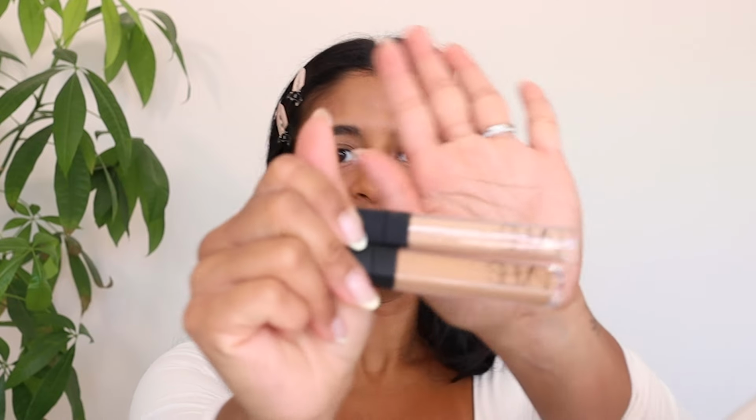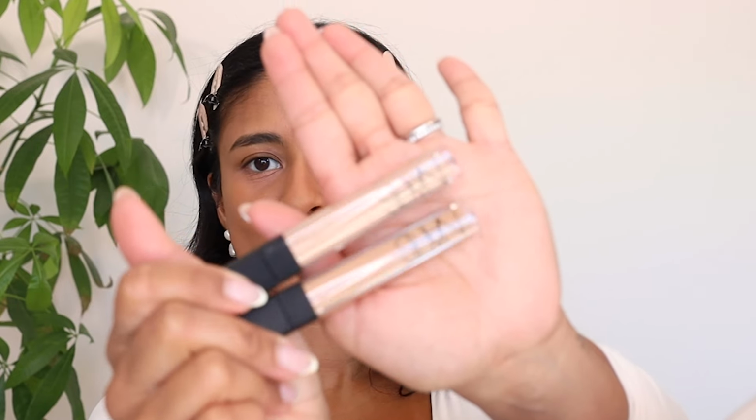That is it for foundation, and now I'm gonna go in with concealer. So I will live and die by the NARS Radiant Creamy Concealers. These are my all-time favorite concealers. I am very picky about concealers because I have the issue with a lot of fine lines under my eyes. I've tried so many concealers, and the NARS, along with the application techniques that I'm gonna show you guys, the NARS Radiant Creamy Concealer has been just the most reliable.